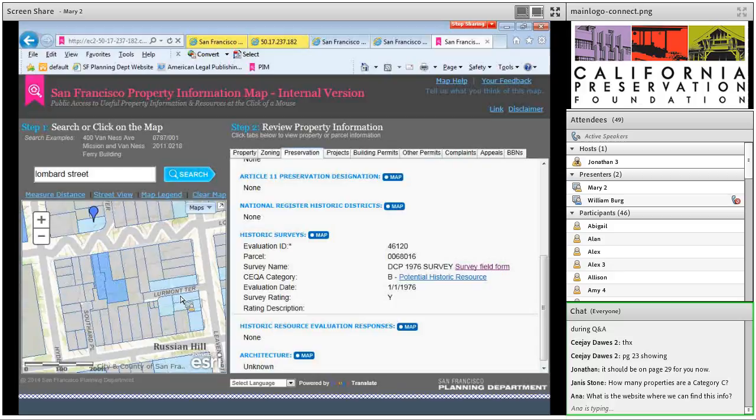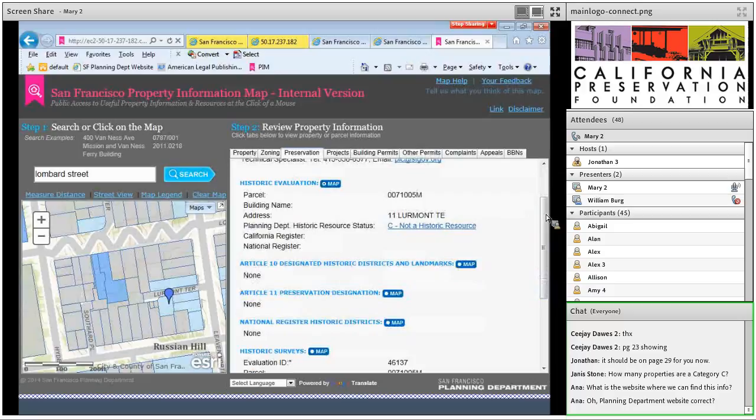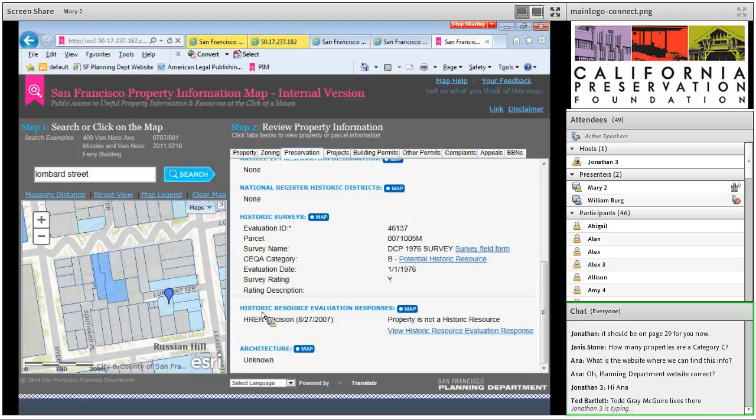I click on this building right here. And this one, as we can see in the preservation tab, shows up as not a resource. I know it's more than 45 years old, so there must have been a determination made at some point about the building's historic status. So I can see that it was included in the 1976 survey. So there's a survey field form, which I won't pop up. But I notice going down that it also was included in a historic resource evaluation response.